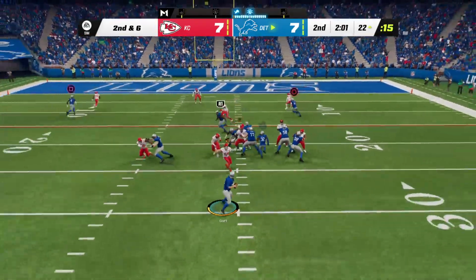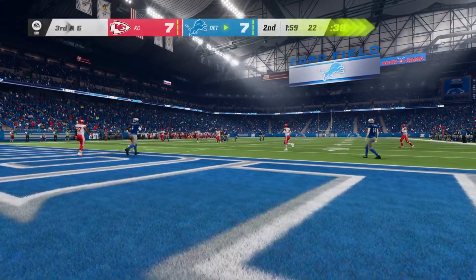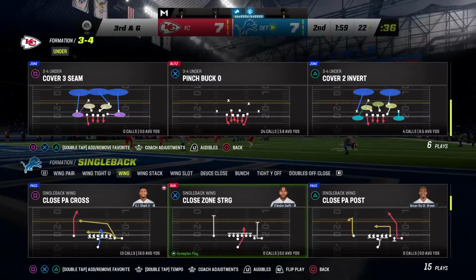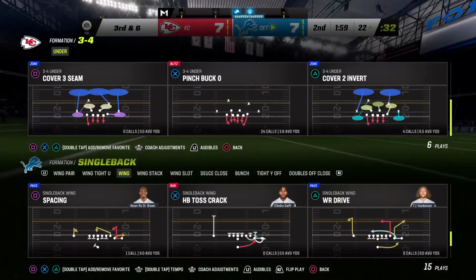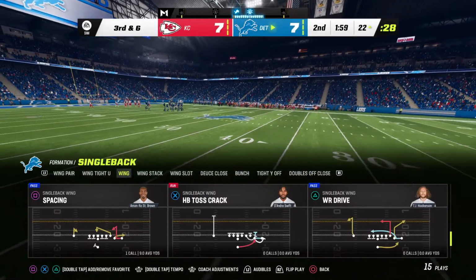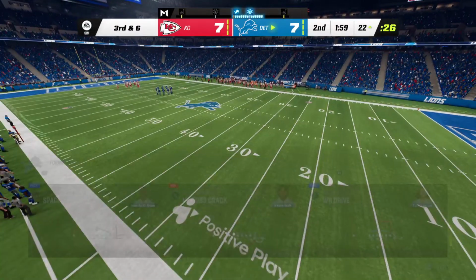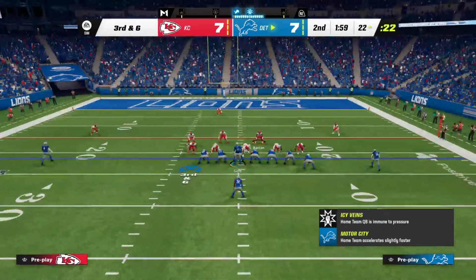A play fake for Swift. Now Goff. And he's just going to get rid of this thing. To no one here. He throws it away. And now it's 3rd. So after the 2nd down incompletion, they'll come up now against a 3rd and 6.